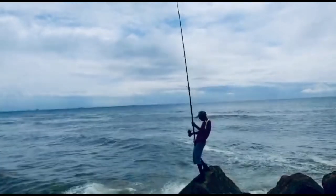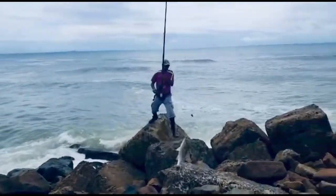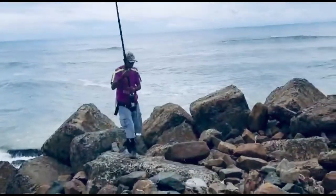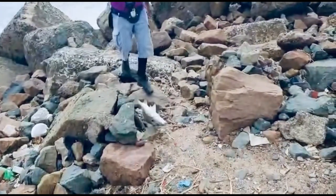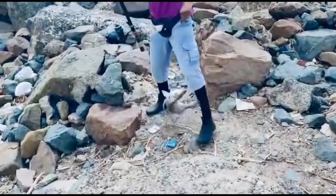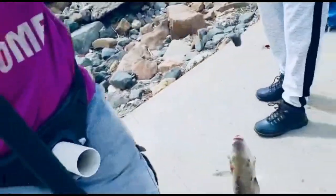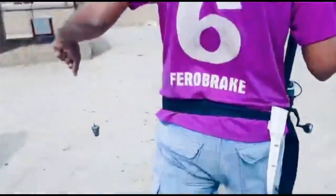Hey, Grunter! Lovely! What a Grunter! Blue Lagoon Grunter! What's that? That's a Grunter and a half.